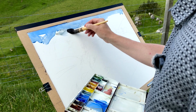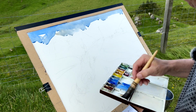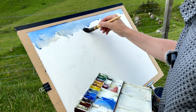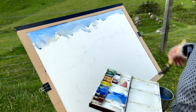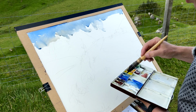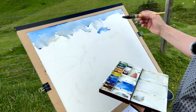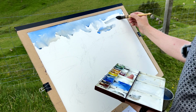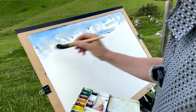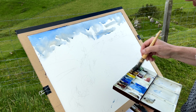So just let the brown, some little bit of burnt umber come into the painting, just a hint of a moody cloud. Maybe leave a few white patches because the clouds have a bright side to them, so we try and leave that, and then introduce a darker side underneath, maybe a bit of burnt umber. There we go. Just to give them a little bit of texture. And a bit of raw sienna might help it a bit.